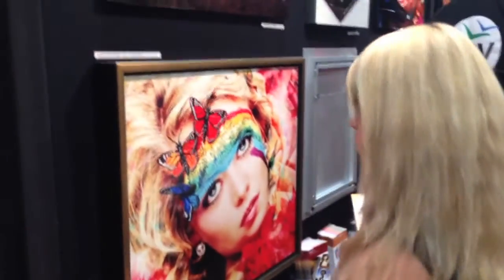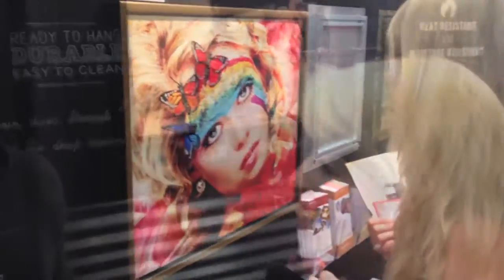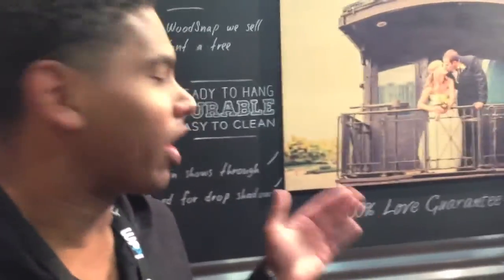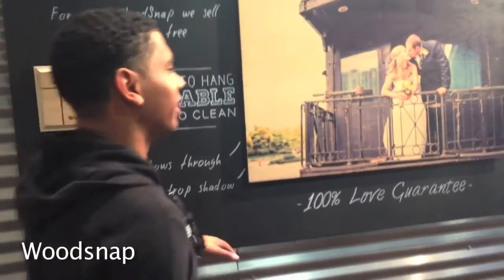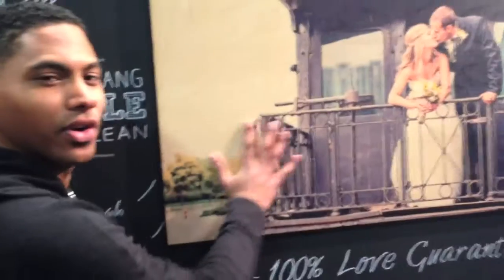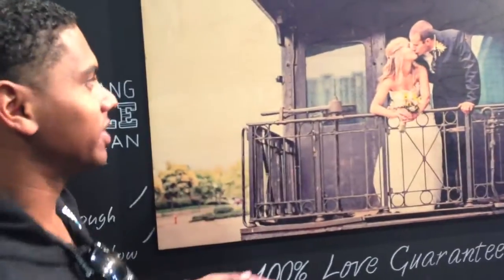Also, metal prints and prints on wood are very popular. So we actually infuse our ink inside the wood grain like a tattoo process. And they're water resistant and they're heat resistant. So you actually pick them up here, you can see the wood grain going through the photo itself.